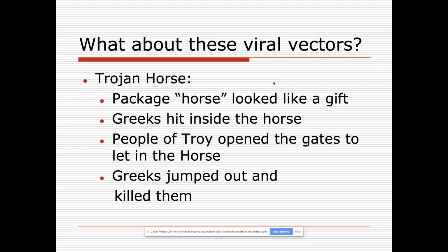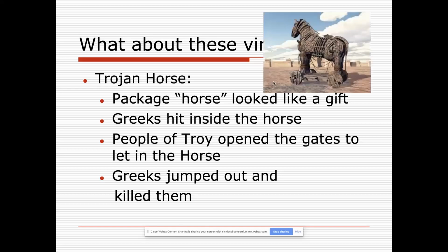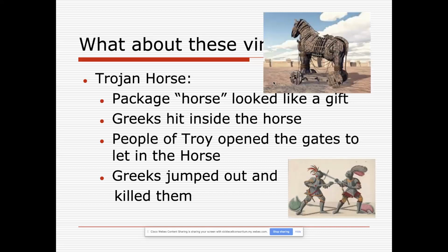And it was huge. The Greek soldiers hid inside this horse. And the people of Troy said, wow, they left us this gift. They've given up. They withdrew. When they looked out in the ocean, there were no ships anymore. And they let in this horse. And then the Greeks jumped out of the horse and killed them. And that was a reimagined picture of what that horse looked like. Those are my imagination of the soldiers.